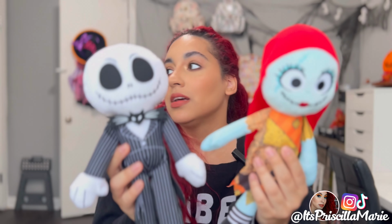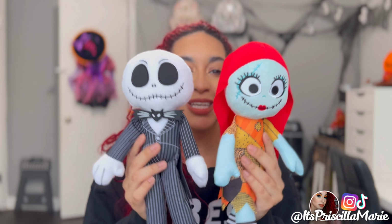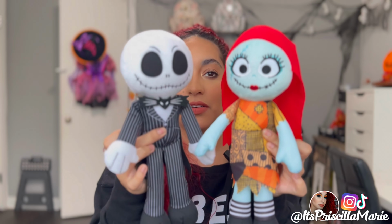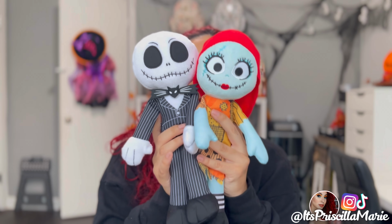Also picked up Sally and Jack. I think she's trying to break in my room. Okay. I also picked up Sally and Jack. They did have Jack in an orange outfit, but I really wanted it to be the OG outfit. So she's going to absolutely love and be so excited for these. So we got all three of these for her.